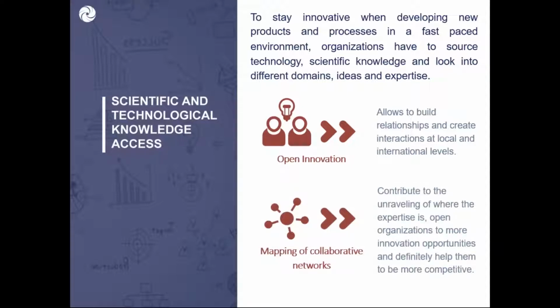Mapping those collaborative networks through which the production of new knowledge in science and technology is spread will clearly contribute to the unraveling of where the expertise is, open organizations to more innovation opportunities, and definitively help them to be more competitive. Thanks to network intelligence, organizations can take more informed decisions. That's why, since 2009, Expernova creates an innovation graph data model of the experts, innovative companies, universities, network, and knowledge that pinpoint innovation opportunities for every industry.